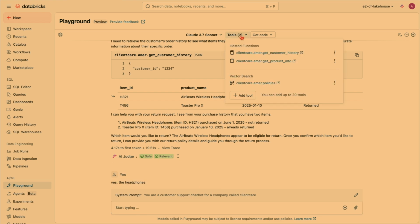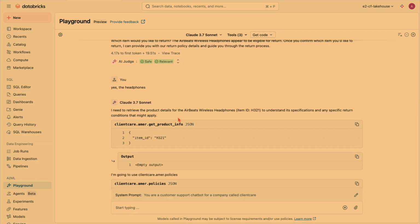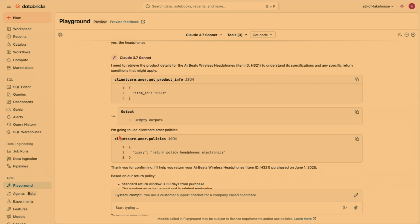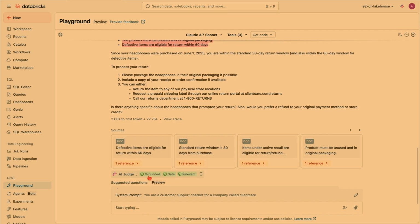And remember, I gave it access to a lot of product info as well as the return policies. Right now, I'm only putting, yes, the headphones. So naturally, Claude's going to go and first look into products. Like, oh, it said headphones. I'm not actually seeing anything here that helps me with this response. So I'm actually going to go into my policies and then pull up the relevant information. So here it's pulling up the relevant information from policies. Okay, this is within the 30-day return window. Do you have the original packaging? This is our full process. These are all the documents that were used for this.